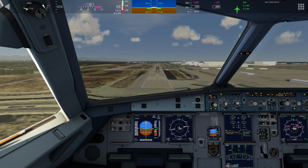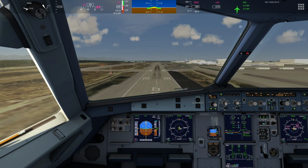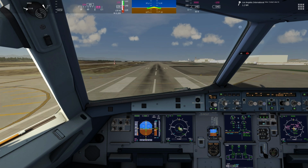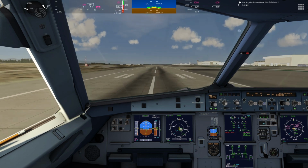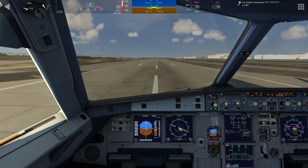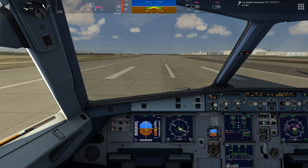Good to have some trees just before the runway, isn't it? 100. 50. 40. 30. I'm going to come off the throttle now. 20. Retard. Don't want to bounce it too much. Right. Reverse thrust.